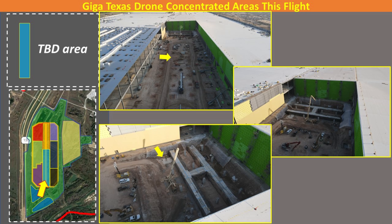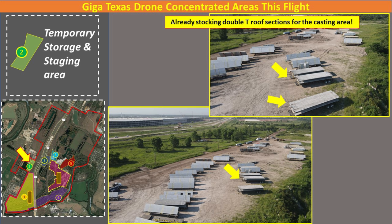Back across the highway in that staging area, just near Harold Green Road, we see more of the wall panels, and specifically what the arrows are showing you is these are the concrete double T roof panels, and these are for the casting area, which suggests that they plan to move really quickly on the construction of that area.